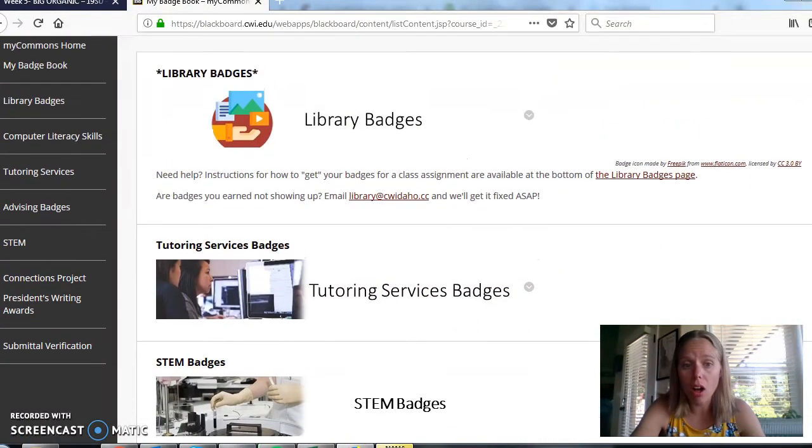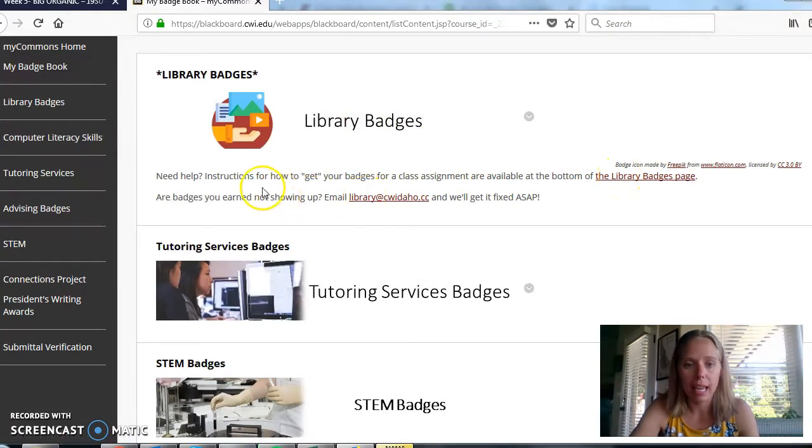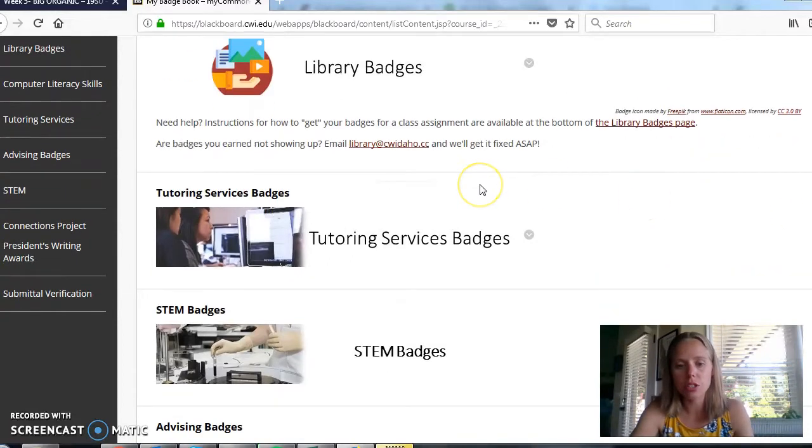What I always encourage students to do is, after you've earned a badge, come back and take a screenshot of the specific badge. In this case, the Cross the Threshold badge will have your name and say you earned it. To take a screenshot, you can do a print screen, or if you have a tool like a snipping tool, you can copy and paste something and crop it out, and attach it as a Word document or a PDF. You can upload it as a photo. If you want to take a picture of the badge and save that as a JPEG, you can add that as your attachment.